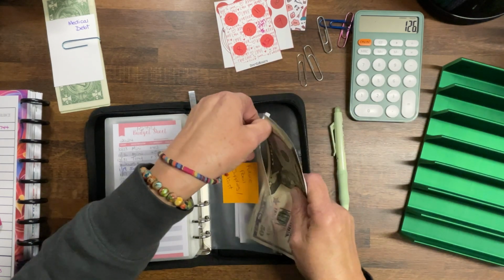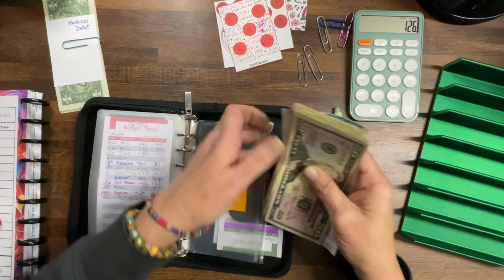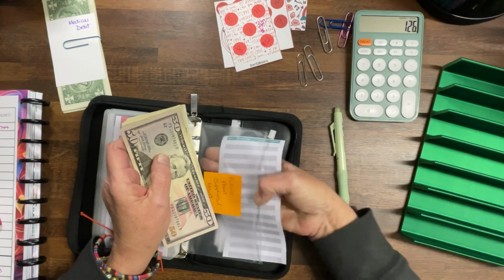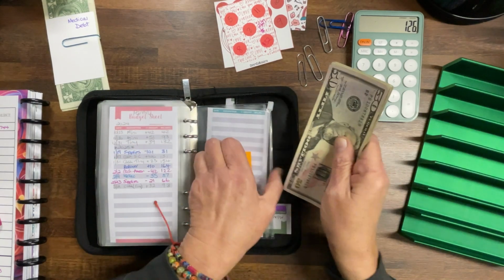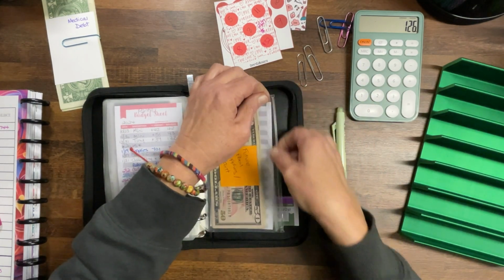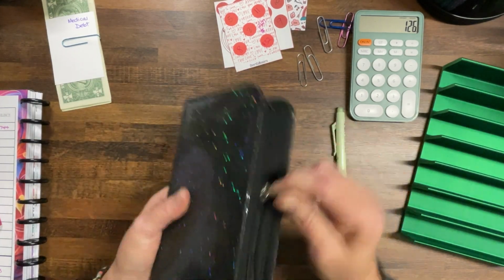Funding extra things with rollover money. So my rollover money works for me, and I don't think that I have this money just to spend. I want to put it somewhere to make a difference, and it is. So that is that. Those are reallocated.